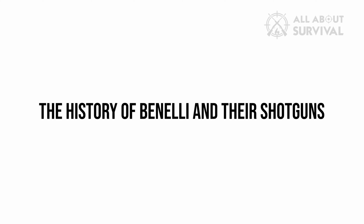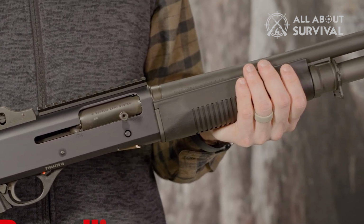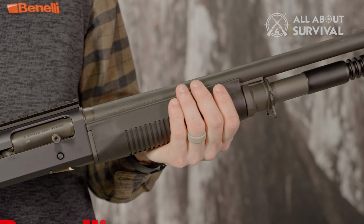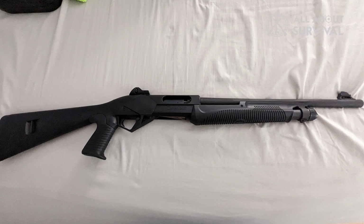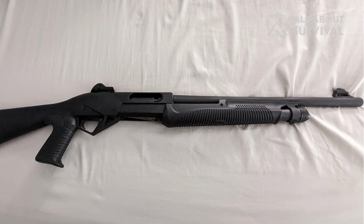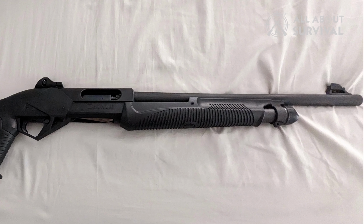The history of Benelli and their shotguns. Benelli began its foray into firearms in 1967. Prior to that, they were known for manufacturing motorcycles. The first shotgun was designed by Bruno Civillani. The shotgun itself was a new concept compared to other shotguns.